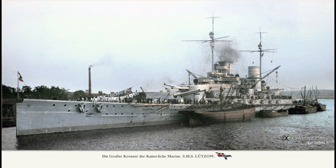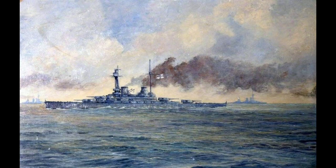The reason for this is the largest difference between the nameship and both of her sisters. Derfflinger kind of reverted back to Von der Tann and having a system of roll damping tanks in her design. This was intended to help with her turning ability, but it ended up being, in practice, not very useful. It didn't give enough of an increase in capability to justify the amount of space they took up. As such, that feature was deleted in Lützow and Hindenburg, which again allowed them to have a couple more secondary guns.